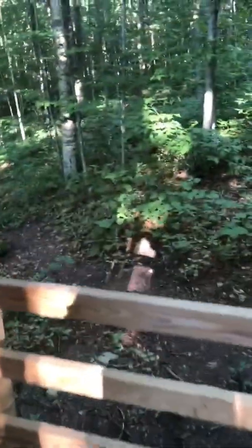Here's a little video of inside the David Logan shelter. So there we go. Fire pit. Ooh, look at this privy. Brand new. Ooh, look at this one. This is nice. Yeah, brand new. There's a shelter right back there.